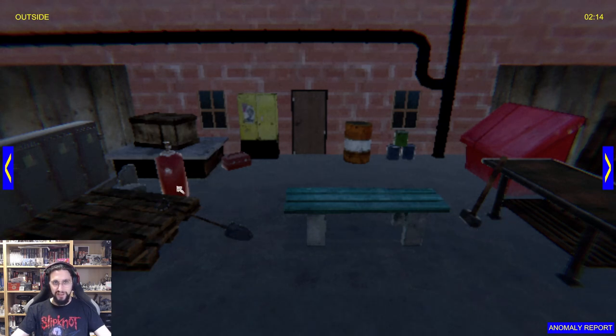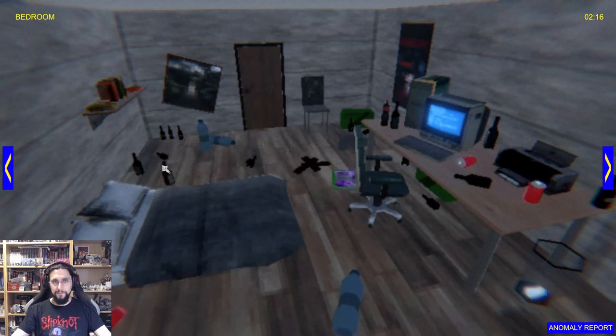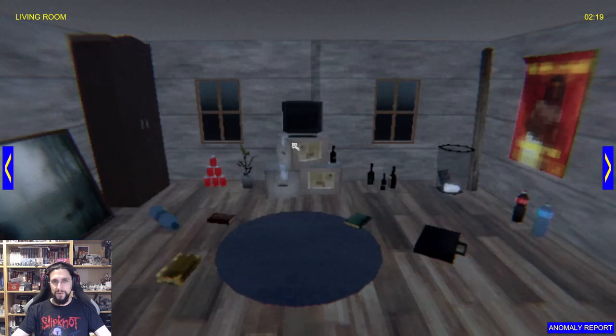Hammer, shovel, jerry cans, gas. I don't know. This round is screwed already. Yeah, 6 bottles, broken one, whatever this is. Is this bottle an extra one? I have no idea anymore. But for the first round, this is fine.